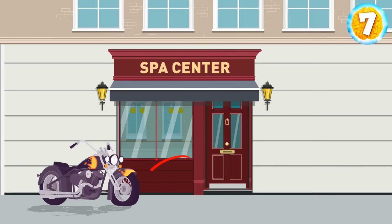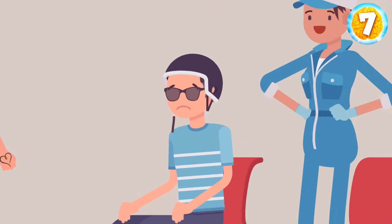Bobby. This motorbike has flat tires, and besides, it was already there when Karen entered the spa.